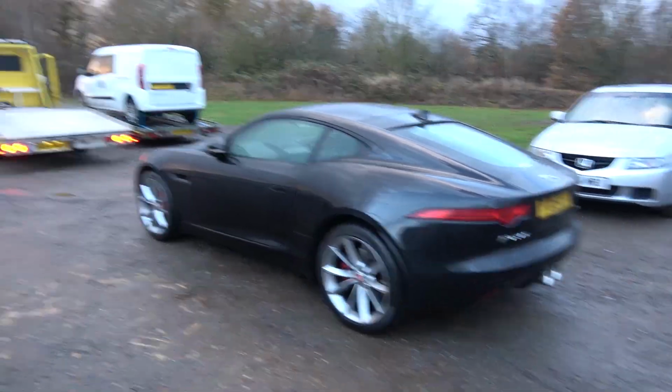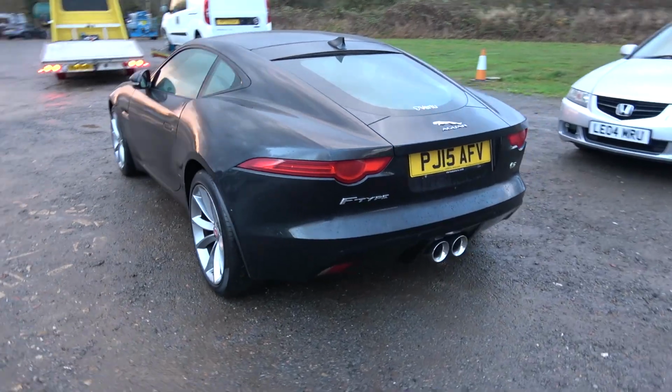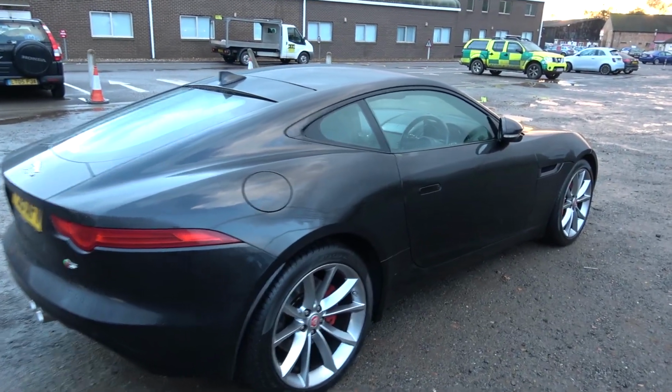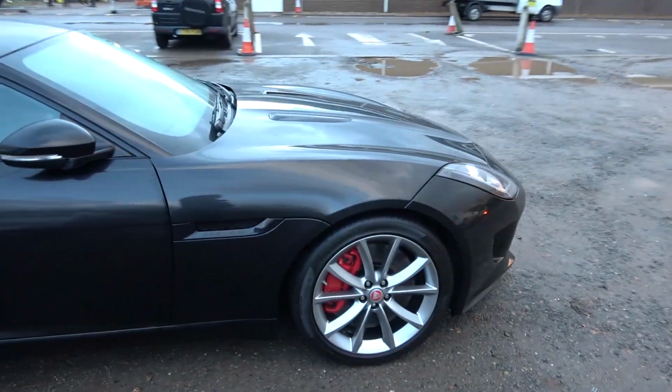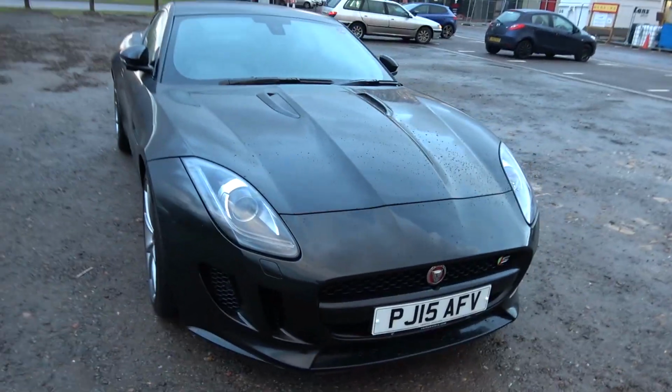Right, so I actually waited for the chat with the delivery van to get it off. I didn't want to put them under too much pressure. So this is it, my new car, a Jaguar F-type V6 S. Just looking around it, it looks like it's in pretty good condition. Like I told you before, this is the very first time I've actually seen this car in the flesh.